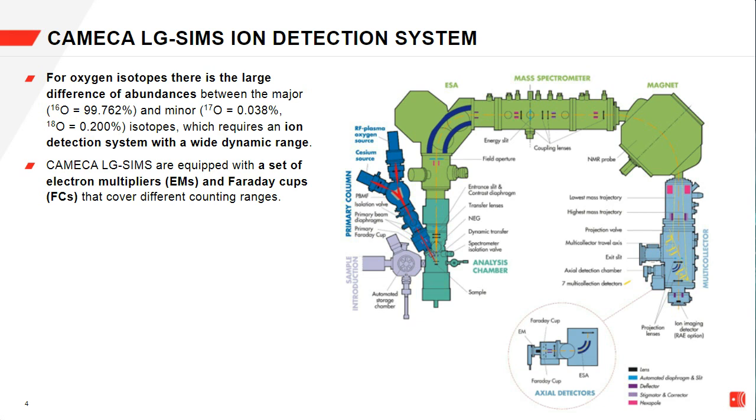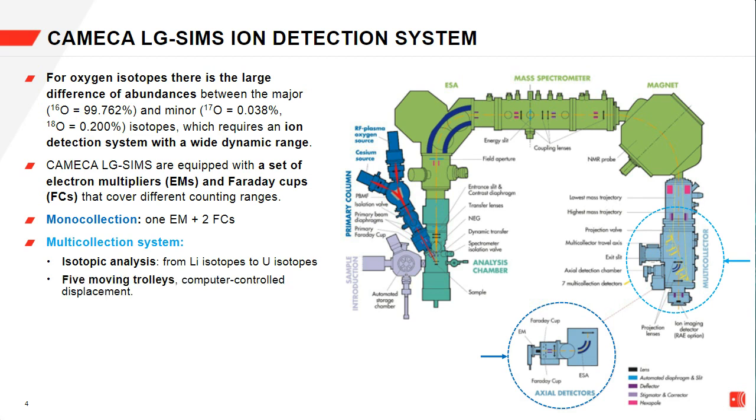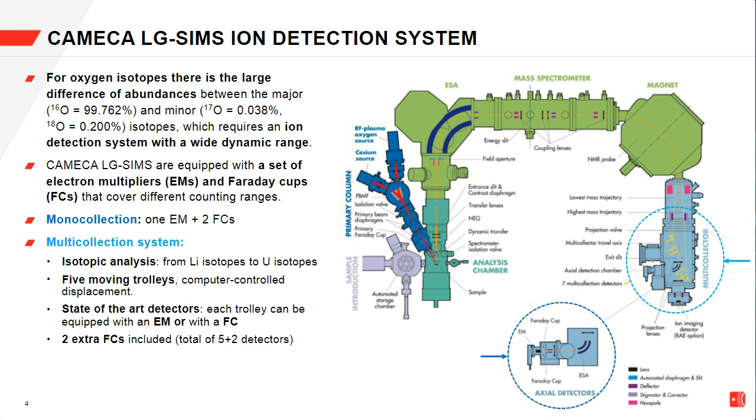It also includes a mono-collection system with one electromultiplier and two Faraday cups. The multi-collection system has been designed for isotopic analysis from lithium to uranium isotopes. It includes five moving trolleys and state-of-the-art detectors, each trolley being equipped with an electromultiplier or with a Faraday cup. Two extra Faraday cups are also included, and three mass resolution settings are available.